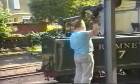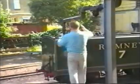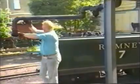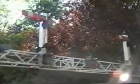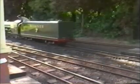This track runs between Hythe and Dungeness for 13.5 miles and has its headquarters at New Romney, where there are comprehensive workshops. The line is 15-inch gauge and the locomotives are one-third scale. This is a very interesting place to visit.